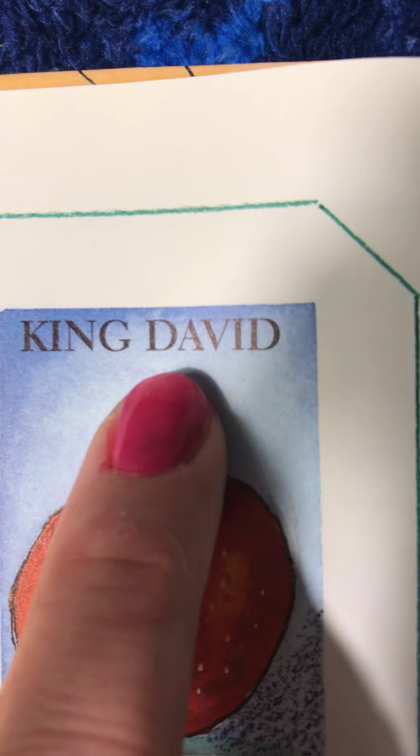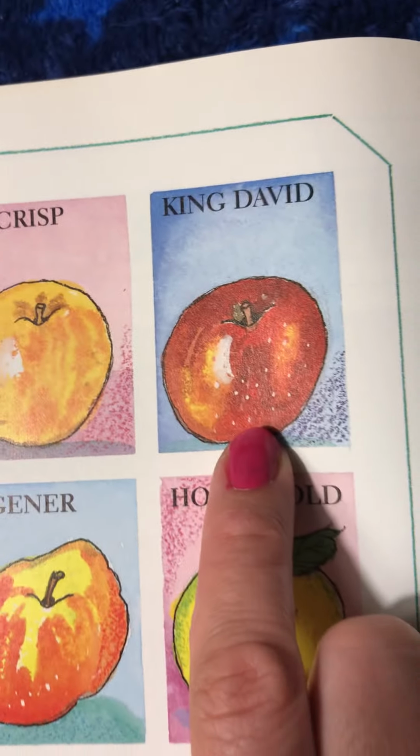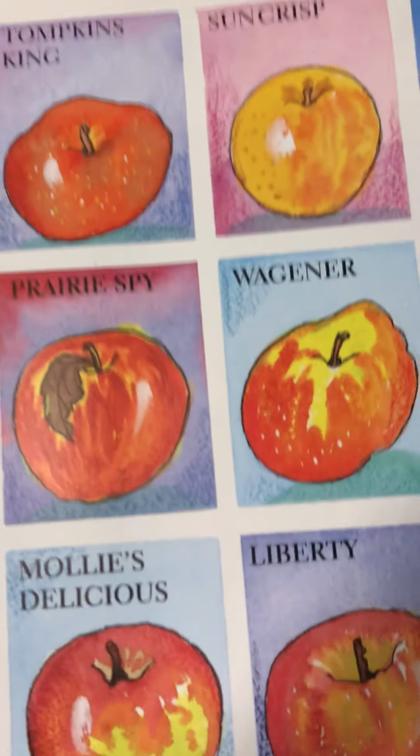King David. That is a King David apple. Did you know there's such a thing? There's another fun one right here.